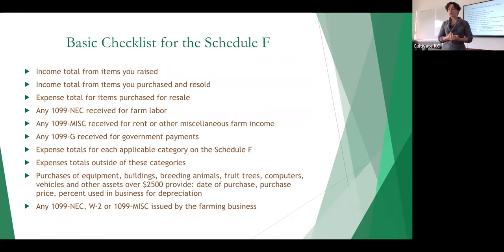Okay, we're going to start now with the Schedule F. This is where all of your income and expenses will go for your tax return. No matter what kind of business structure you have, there will be a Schedule F if you're a farm. Schedule C is for other types of businesses, and then there's all kinds of different schedules for different tax activity that are attached to your main tax form, your 1040, your 1120S, etc.